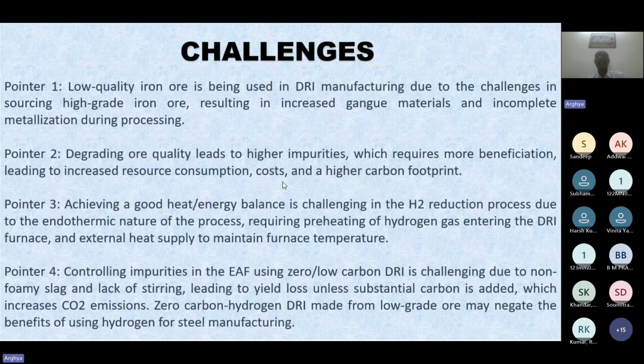Also, remember that it's not that easy to break out the hydrogen from H2O, get the hydrogen, and store it. And another thing to remember is that this hydrogen reduction process is endothermic in nature. So temperature maintenance in case of DRI and inside the blast furnaces are also typical issues which we will be facing in the coming days.